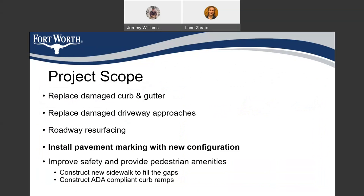Our project scope includes replacing the damaged curb and gutter sections. We'll also replace any damaged driveway approaches. And then we're going to follow the concrete work with the asphalt resurfacing of the roadway. That will include taking off the top layer of asphalt and replacing it with a new black asphalt surface course. In order to do that, we will have to remove the existing pavement markings, and so we will reinstall pavement markings with a new configuration.